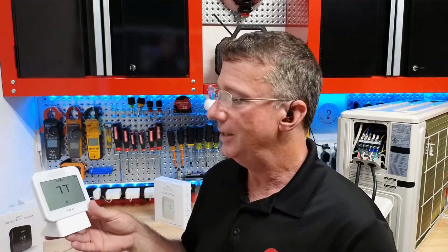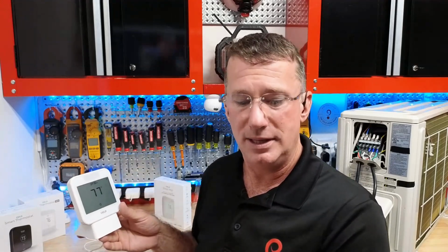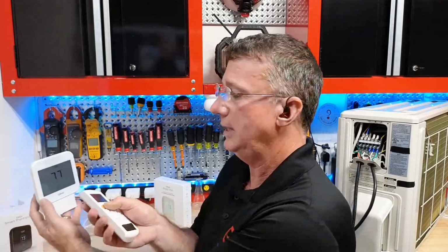So you can mount it on a wall or you can put it on a stand. What you do is download the app, and then you add the thermostat into your app, and then it commands you to take your remote control, point it at the thermostat, and send a command like it just did. It actually reads that command and knows what thermostat it is, because they've already deciphered all the different codes used by infrared manufacturers, and went, oh, I know who you are and what model you are.